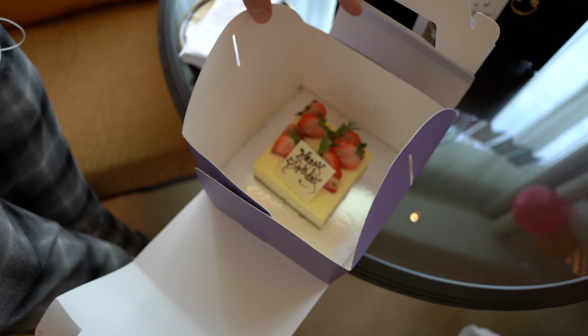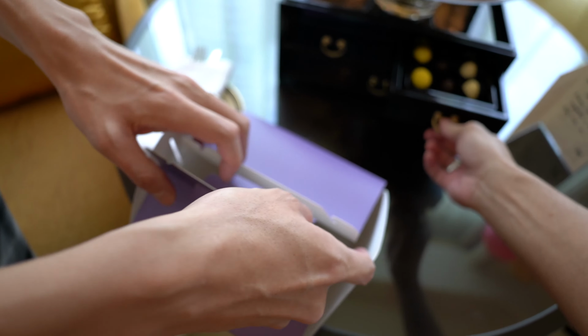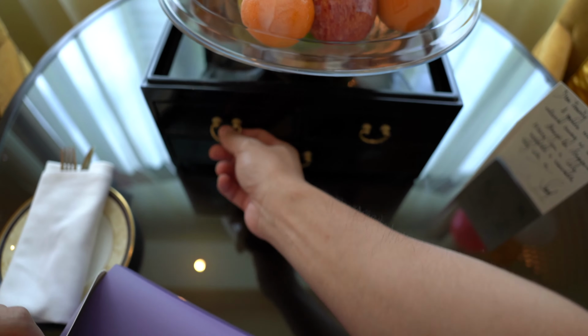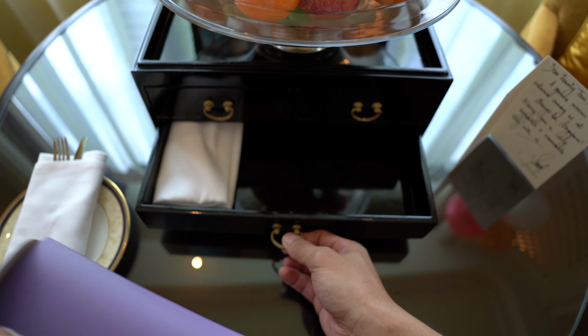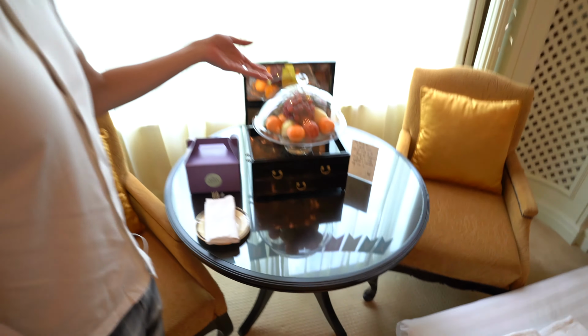Wow. It's a cheesecake. Cute. Nice. Is there anything? Oh, there are pastry lines inside. Wow. My gosh. Wow. Cookies. And okay. But I must say that it's very nicely done up, right?